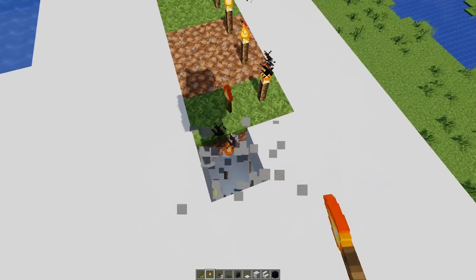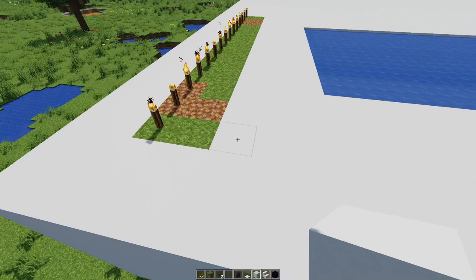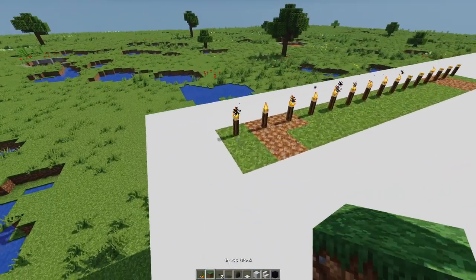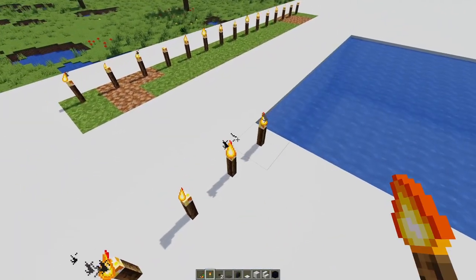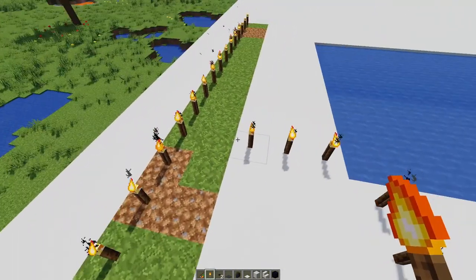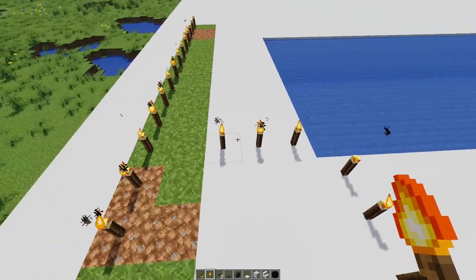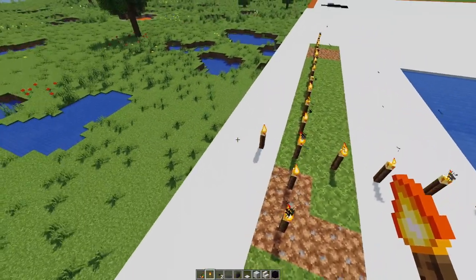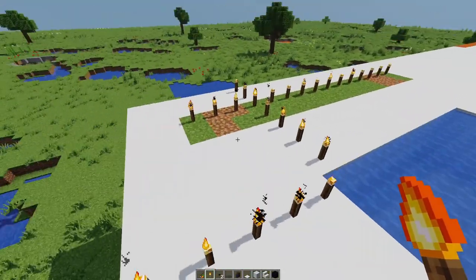Then this pool. Let me show you where the pool is. So from here, what you're going to do is go from the very edge. You're going to come in, grab my torch, 1, 2, 3, 4, 5 blocks. And then it's 3 away from this strip of grass. Yeah, that's grass, not glass. Okay. 3 away from that strip of grass. And then that would be 1, 2, 3, 4, 5, 6, 7 away from that side.